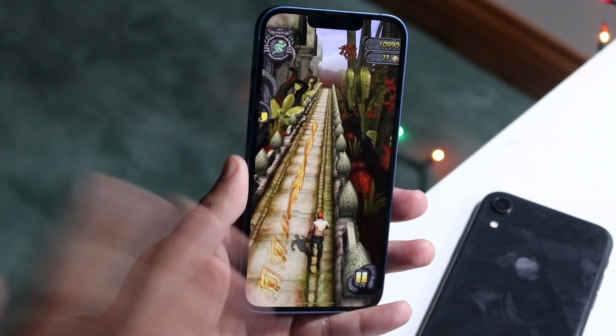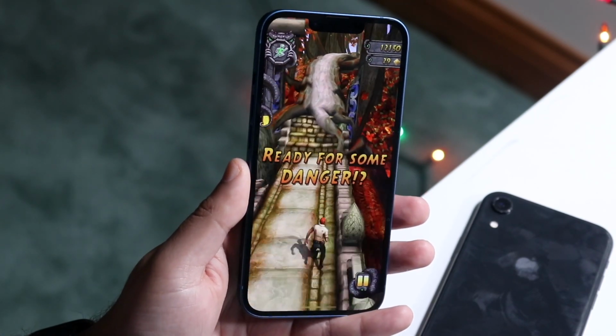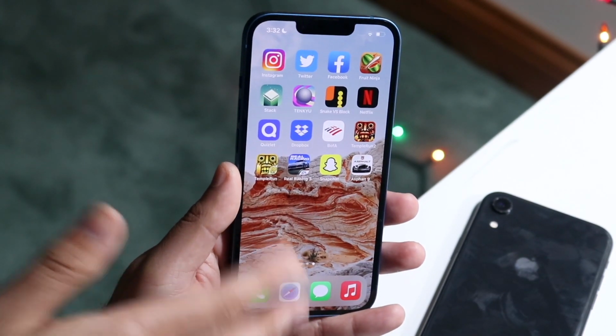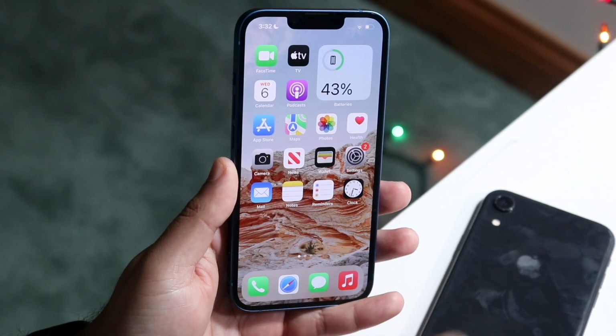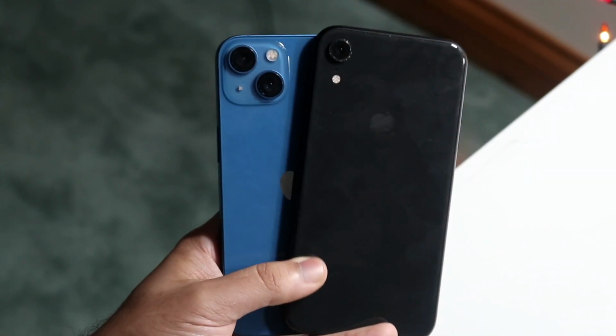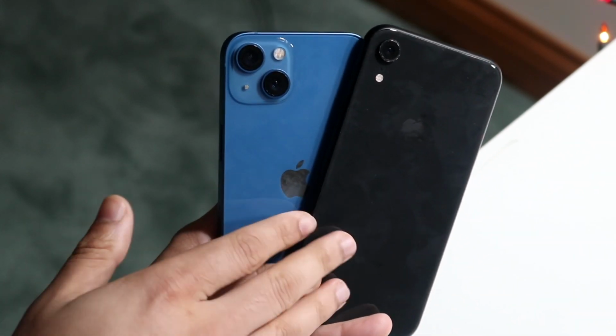Then I just let them go for another hour of Temple Run 2. So 4 hours into the test, with 2 hours of Temple Run 2, nothing crazy, we went down to 58% on the iPhone 13, and we were down to 5% on the iPhone 10R, which was crazy. Now, I think this has a lot to do with the battery health and all this stuff, and mostly with iOS 15.